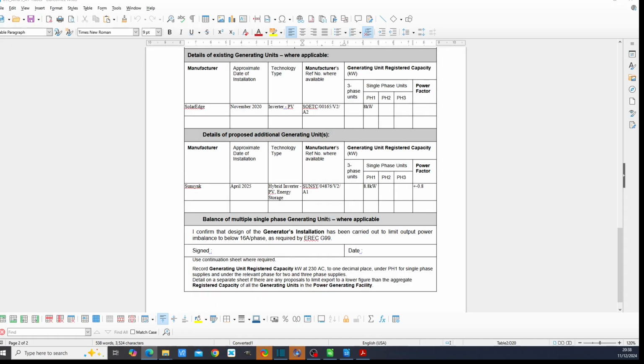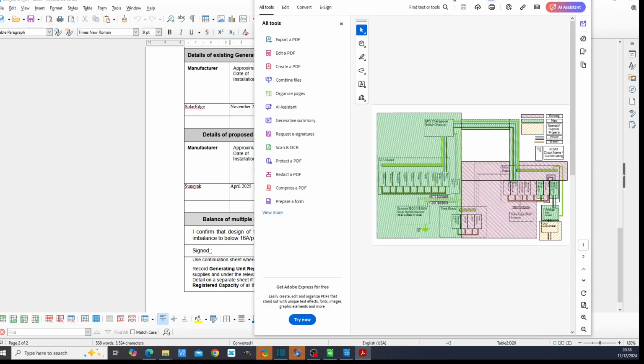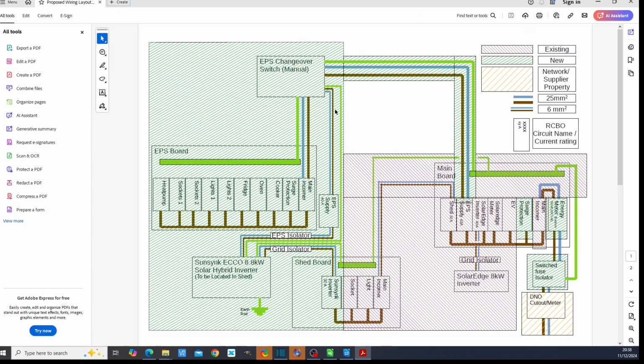Now, one other thing we needed to attach to this application was a schematic of what they were wanting to be included. So I've shown this schematic before, but there are a few modifications. So first of all, I'm no longer going with a Solis inverter. I'm going with a SunSync inverter.